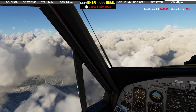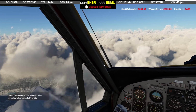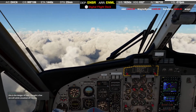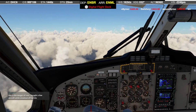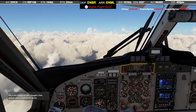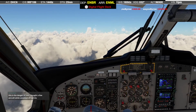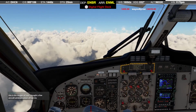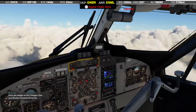Alright, we're over the last fjord before our descent, but we do have the mountains ahead of us, so we're just watching our positioning on the map before we head downwards. We've got a 9,000 foot ridge coming up, so we're going to be passing just over top of it.